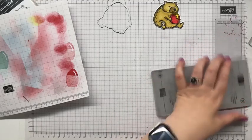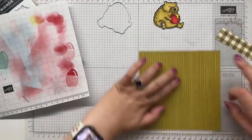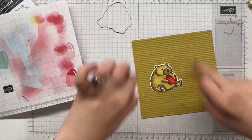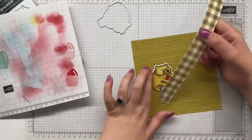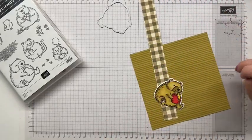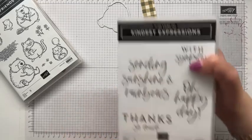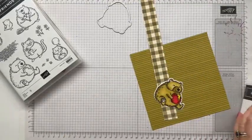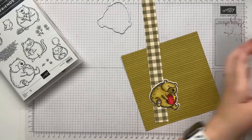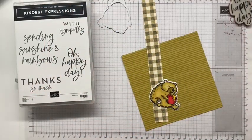Okay, so thinking. So we're loving this. Do I want a vertical, horizontal? I know I definitely need something behind him, and we're going to have to find a sentiment, and I think I know exactly which one I want to do. I want to do Oh Happy Day. So that's going to take up quite a bit of space, and I've got my Oh Happy Day. Just going to pop that there for the moment.